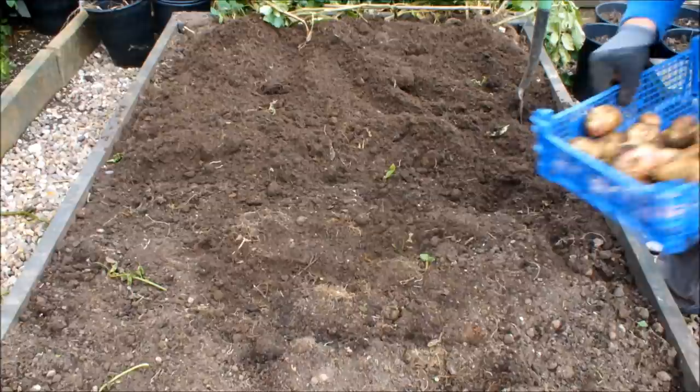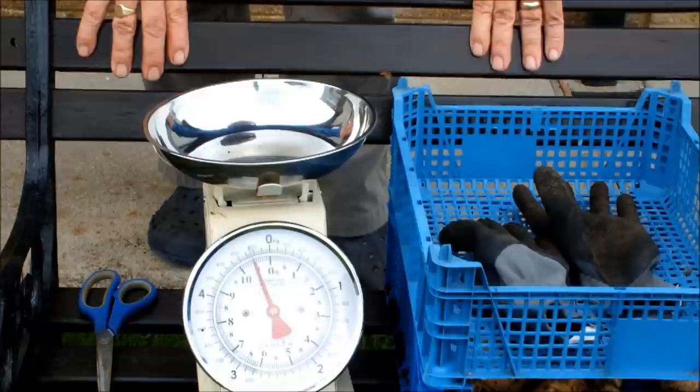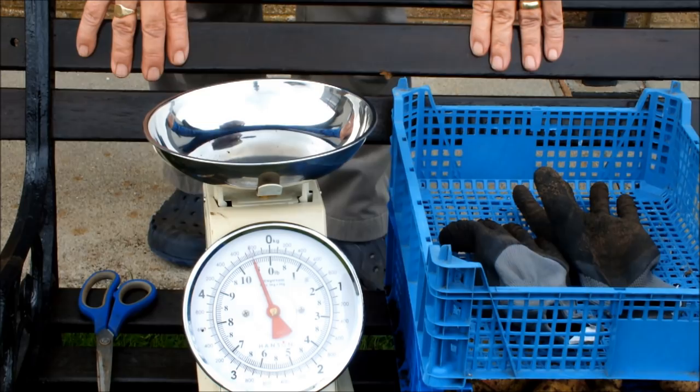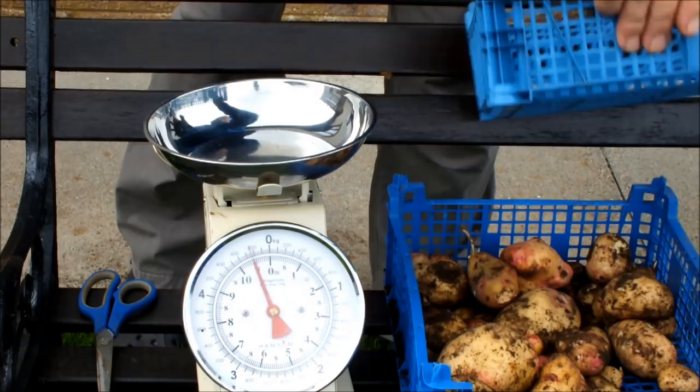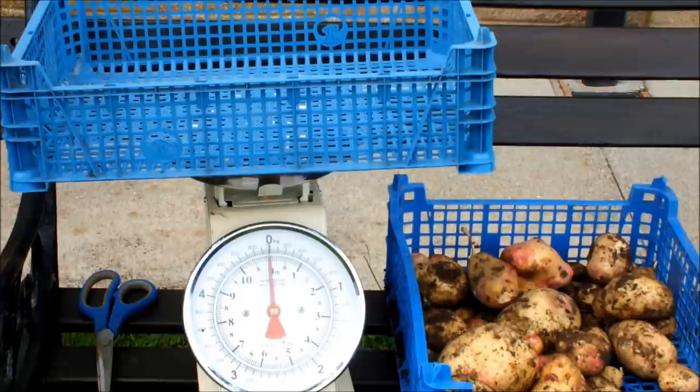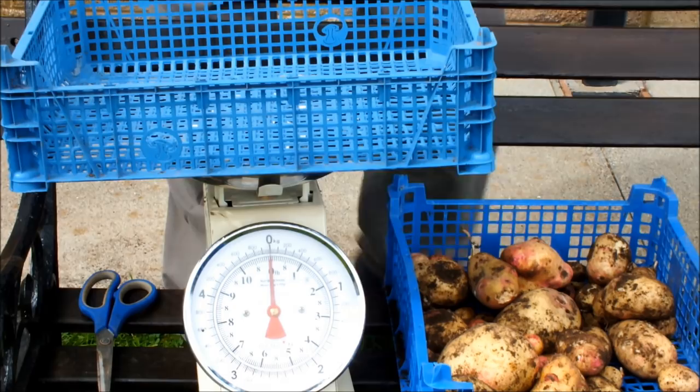So this is Vale's Sovereign. Shop-bought, set aside potatoes grown in a raised bed. Let's see what Vale's Sovereign can deliver. But let's check the calibration of these scales first. It should zero the scales if I've done this right. Well, they're zeroed. Let me come round, have a look. Yeah, they look zeroed to me. Okay.